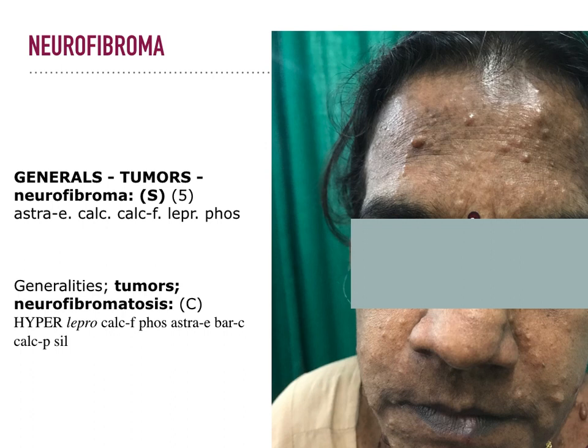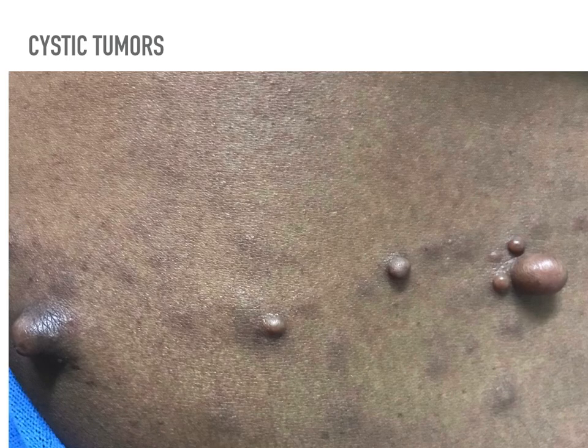And in Complete Repertory, the rubric is generalities, tumor, neurofibromatosis. The main remedies are hypericum, phosphorus, etc. And this is a case of cystic tumors that we recently treated in our college.